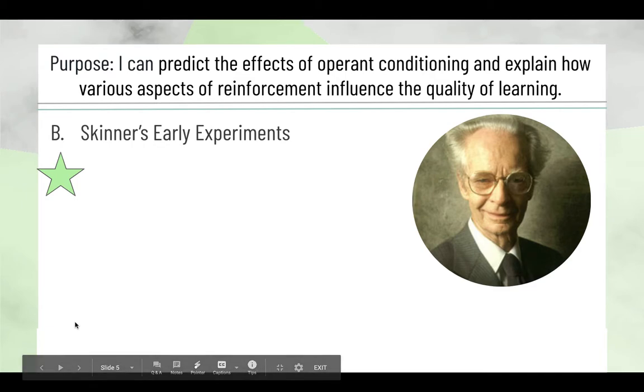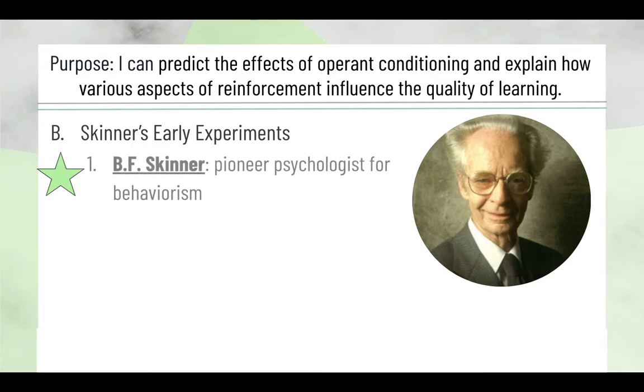Okay, so now we are going to move on to a pioneer in psychology, B.F. Skinner. And this is a name that you absolutely must know for this course. This is probably top 5 psychologists that you would have to know. So, B.F. Skinner is a pioneer psychologist for behaviorism, specifically for operant conditioning. So, star it, highlight it, do whatever you need to do in order to make sure that you remember B.F. Skinner. So, what Skinner did is he created an operant chamber, which is often called a Skinner box.